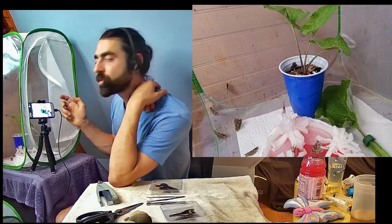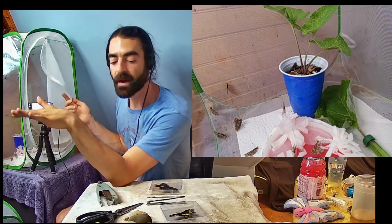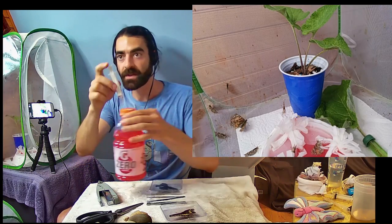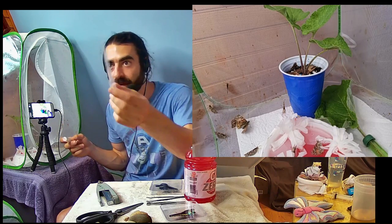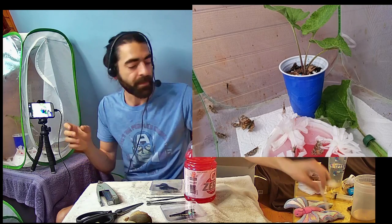If this is too much work and you need something in the moment, just lay out a couple sheets of paper towel. If you've got a syringe, you can use a syringe and put it on the paper towel. Or if you don't even have a syringe, you can use a pipette or a little dropper. Blup, blup, blup, and drop it onto the paper towel.